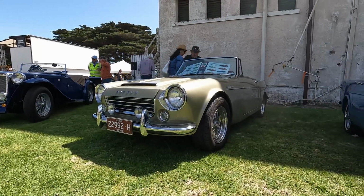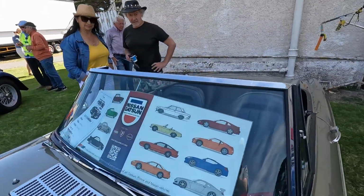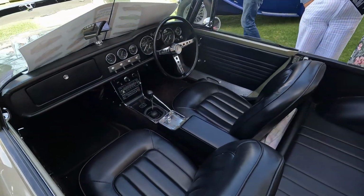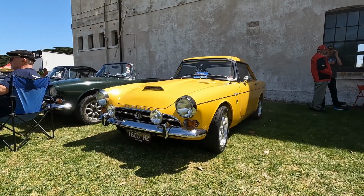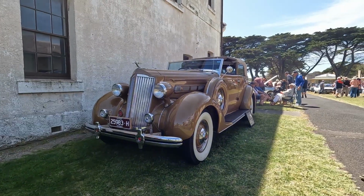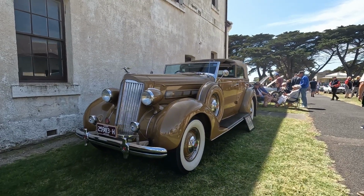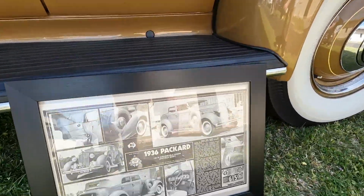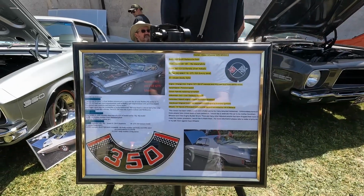Datsun Fair Lady convertible, looking sharp. There's a few more Sunbeams next to this particular one, but this one's my favorite one. Bright yellow, love it. Can't remember if I filmed this one last year, but I'll film anyway because it's fine. Holden HQ Monaro is in this area. Yeah, this one's my favourite one.